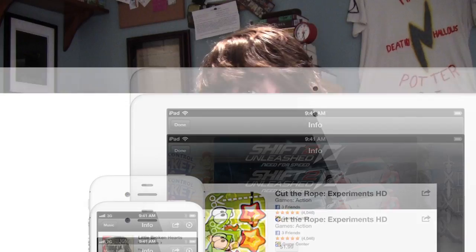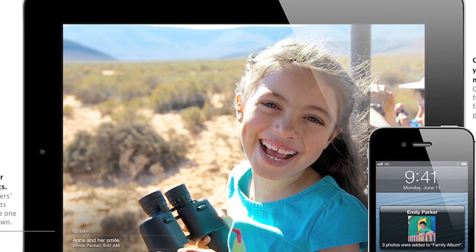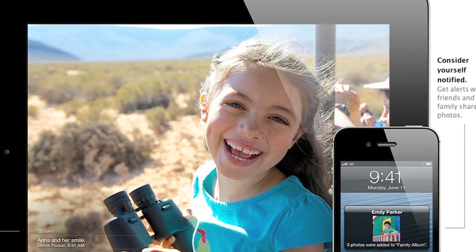Also in the redesigned app and iTunes stores, you can like things and see what your friends are liking to get the opinions of the people you trust most. PhotoStream also got an update, so now there's shared photo streams, which basically means you can send like whole albums in PhotoStream to friends or a group of friends or whoever. You can comment and like them. It's sort of like a photo-based social networking aspect of PhotoStream.